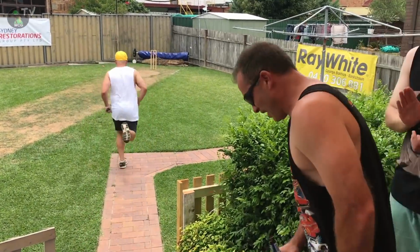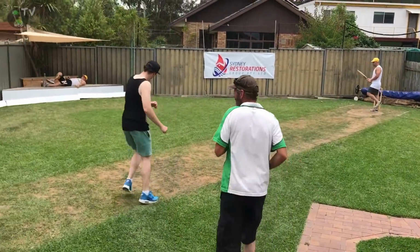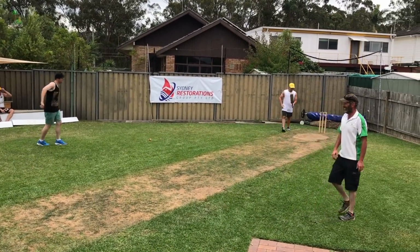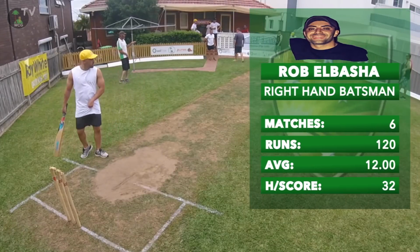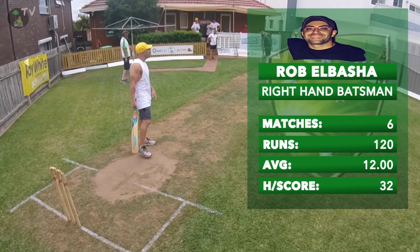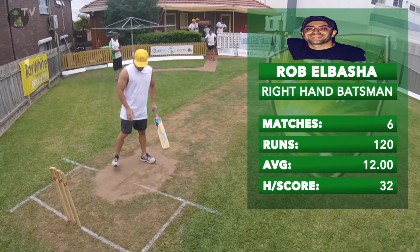It's go time at the WCG for the all-important second Test match. Players make their way to the middle, both sides looking for a positive start. Bit of a shuffle in Brennan's 11's batting lineup. Rob El-Basher, who usually bats down the order, is being entrusted with getting Brennan's 11 off to a positive start.